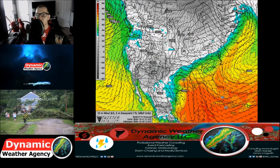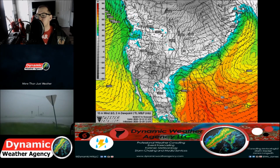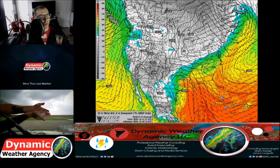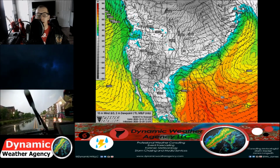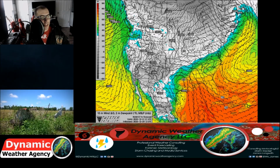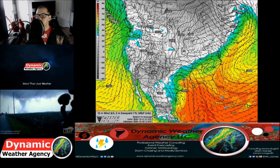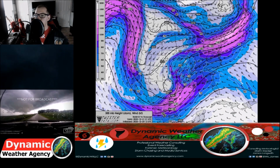So again, taking a look at our 10-meter winds and our surface dew point, we've got this nice southeasterly flow ahead of the surface front that's advecting some warm, moist, unstable air into the Gulf Coast region. Dew points are going to be up in the 60s, which is going to be sufficient moisture for this region. So we take a look at our 300 millibar chart.